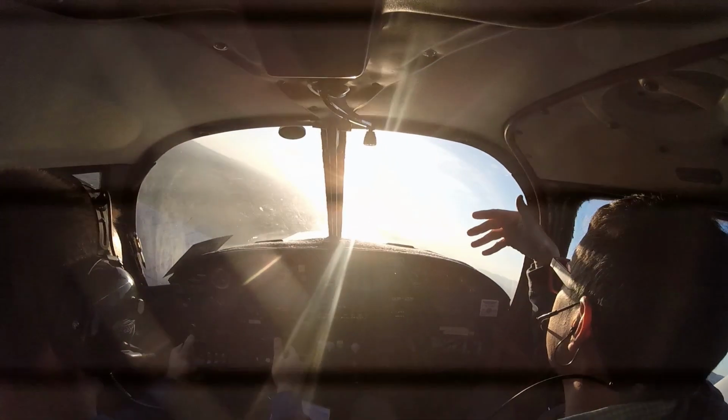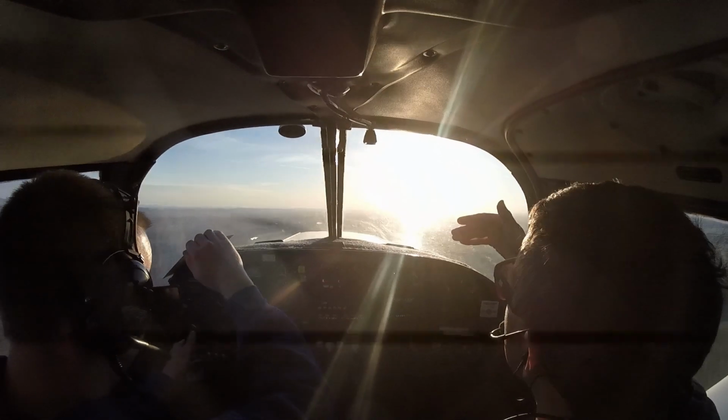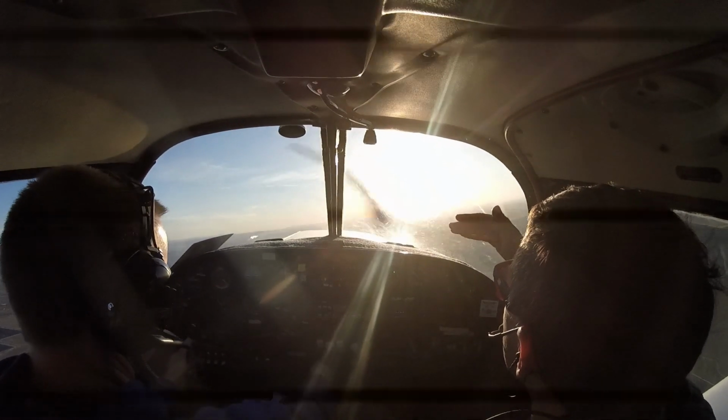All right, let's use 4,500 for our flight altitude for the flight back. Okay. So climb to 45, and the airport is basically directly into the sun right now. Unfortunately. So you can hold this heading. This will work for a little while. You're trying to climb to 45. Might as well go full power. Anytime you want to climb, you just go full power.